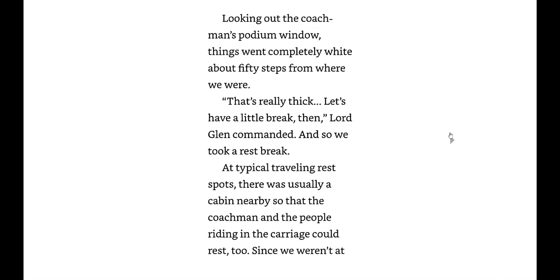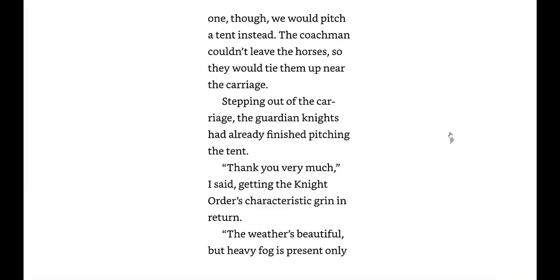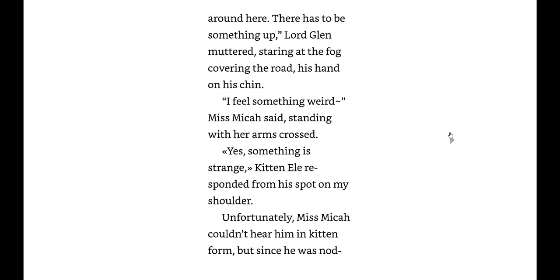At typical traveling rest stops, there was usually a cabin nearby so that the coachman and the people riding in the carriage could rest too. Since we weren't at one, though, we could pitch a tent instead. The coachman couldn't leave the horses, so they would tie them up near the carriage. Stepping out from the carriage, the guardian knights had already finished pitching the tent. Thank you very much, I said, getting the knight order's characteristic grin in return. The weather's beautiful, but heavy fog is present only around here.